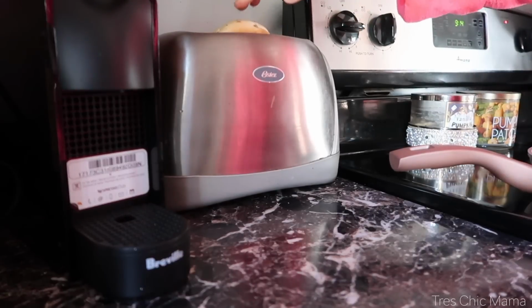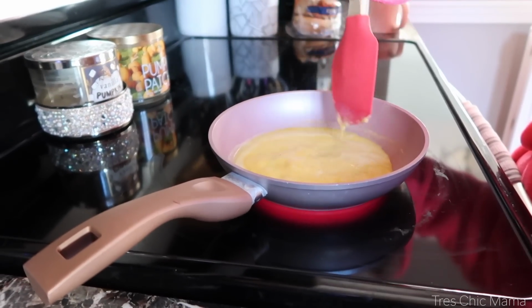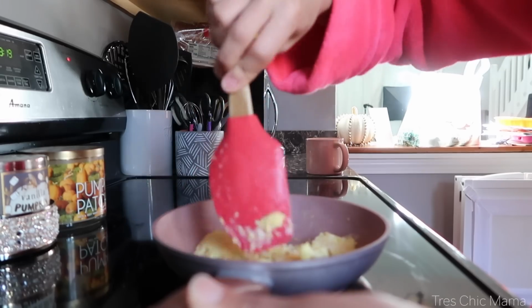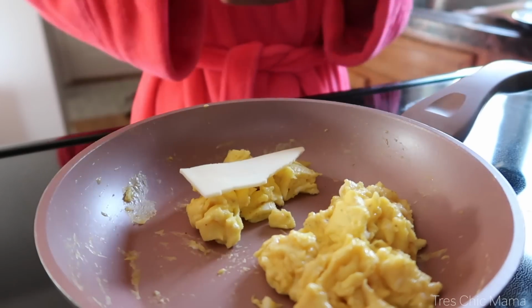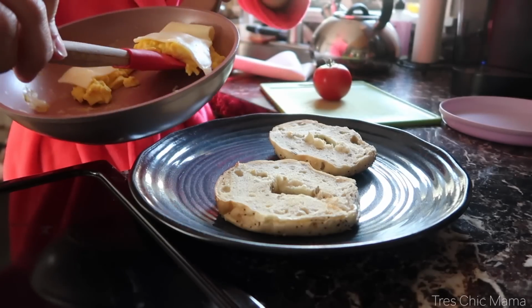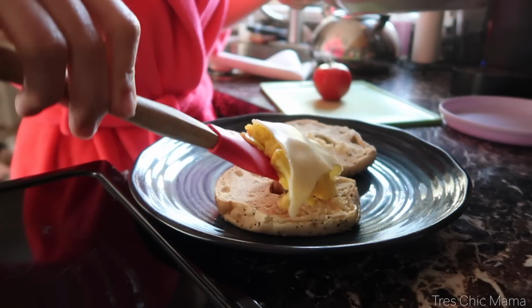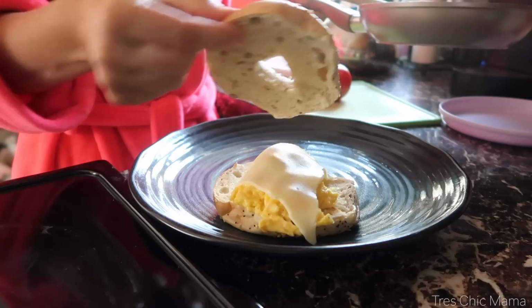This morning I decided to make some scrambled eggs, so I just added a little bit of half and half to make them a little bit extra creamy, and I wanted to make myself a bagel, like an egg and cheese bagel sandwich. So I just put an everything bagel in the toaster and made Sydney a little portion of scrambled eggs with cheese, and then I just put mine on an everything bagel.